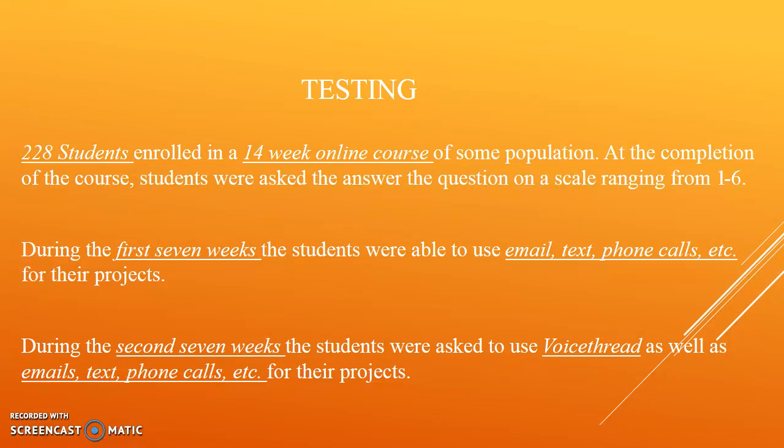But during the first 7 weeks, the students were able to use email, text, phone calls, etc. So all the basics, just however they felt that they could, to contact other students and faculty. But during the second 7 weeks, the professor actually would ask them to use VoiceThread.